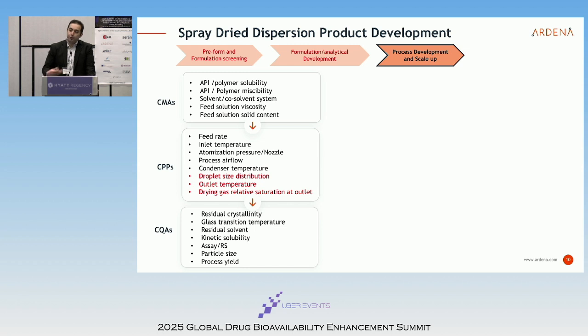Now, after this early phase proof of concept work, when we go to the stage of developing an actual process in the context of QbD, we really need to develop a good understanding of how material attributes and critical process parameters will impact your CQAs, or your product's critical attributes. In terms of spray drying, some of the material attributes are listed here: solubility of API with the polymer, the miscibility, viscosity of the feed solution, and also the solid content, which is again related to the solubility of the API. CPPs, you have independent process parameters, such as feed rate or spray rate, inlet temperature, atomization process, whether it's the nozzle size or pressure.